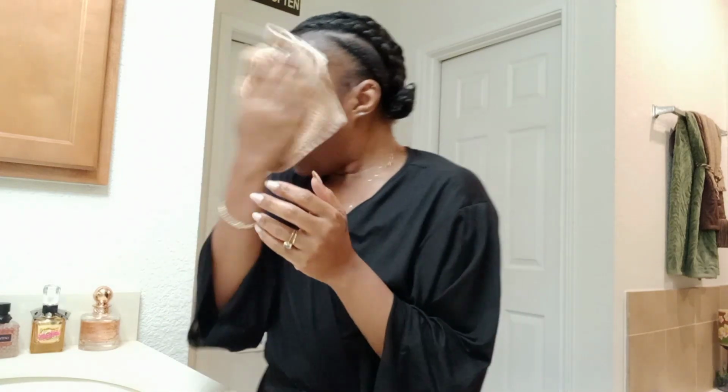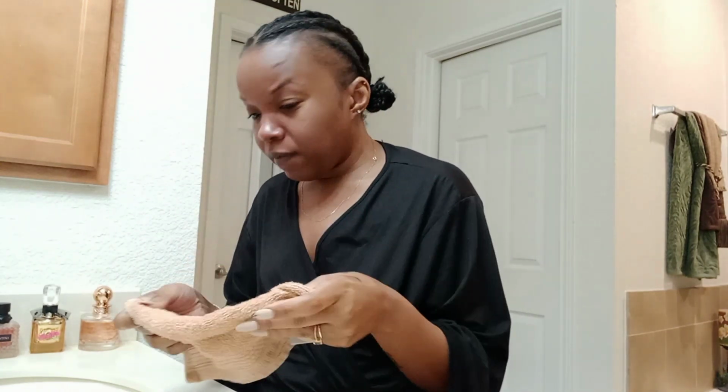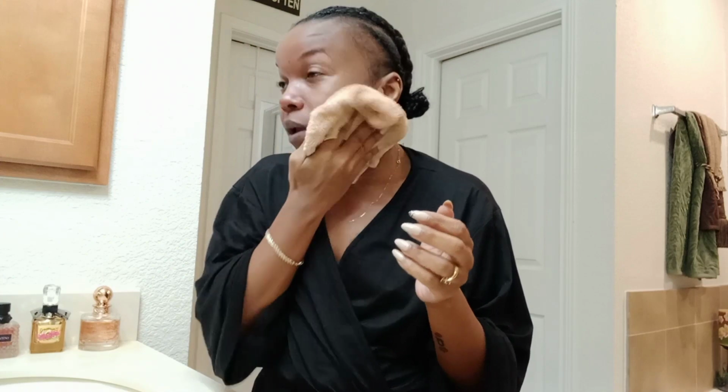Okay, girl, we are done rinsing. Now, what I will say about this product, for it to be so pigmented, it doesn't have any scent. It doesn't leave behind any of that bright pink color. There's nothing left in the sink. There's nothing on the towel, on my hands, on my face. There's no residue, no nothing.